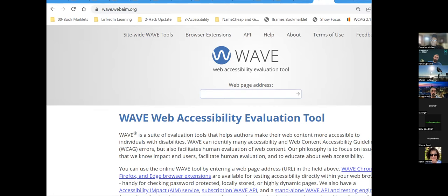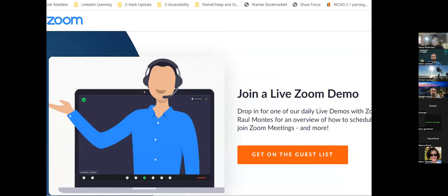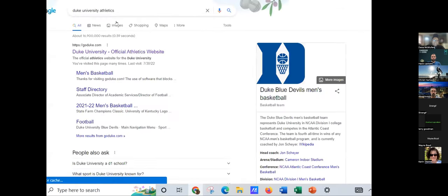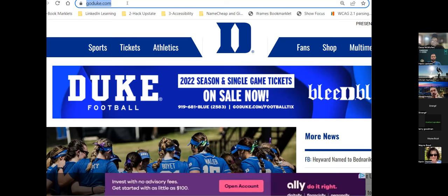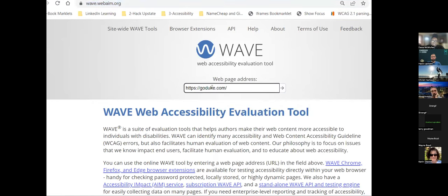So I'll go ahead and grab a URL of one of my favorite websites. I'll actually pick one of our client sites. So let's see, what have we been working on? I'll go to Duke Athletics. So what I'm doing is I'm just clicking in the URL, I'm copying, I'm going to go to Wave, I'm going to paste the information in the address field, and I'm going to hit enter.